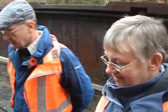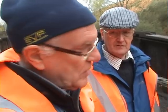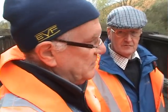Very interesting. It's in a bit of a mess, to say the least. You don't realise when you're travelling over it, do you? So the bridge is a combination of cast iron, wrought iron, steel. It's had various alterations to it. And there is no doubt that you could repair it. It would cost far more money, and we would still have the design faults with it.